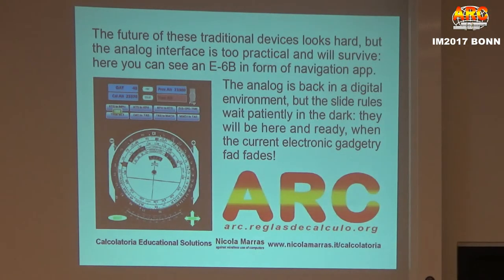And for finish, the conclusion. The future of this traditional device looks hard, but the analog interface is too practical and will survive. Here you can see an E6B in form of a navigation app. The slide rule used for Spock in an app. The analog is back in a digital environment, but the slide rules wait patiently in the dark. They will be here and ready when the current electronic gadgetry fad fades.